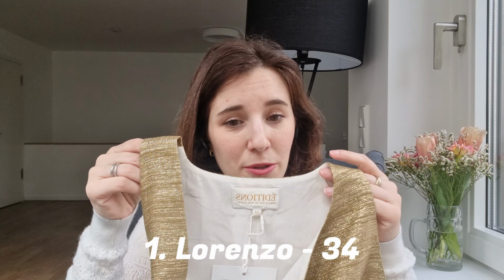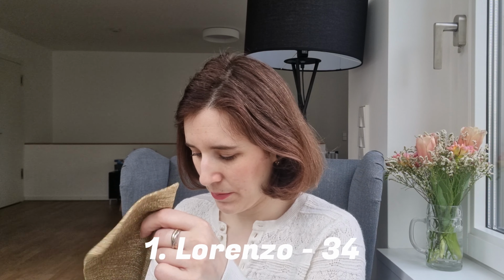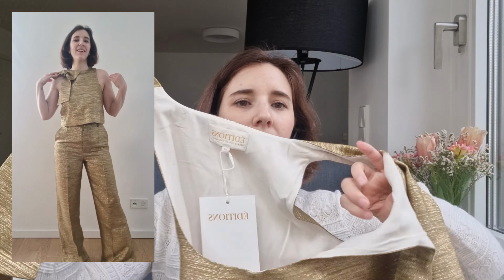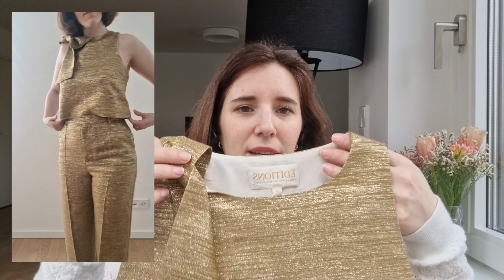The label does not just say Sézane, it says Édition, and then Sézane, Rue du Bac, Paris 7, which is their address. I took it in the size 34, which I think was the right size. It's called Lorenzo, and it retails for 115 euros. It closes with this little bow, so if the bow gets undone, to put it on, you can simply open the bow and then it's kind of open like that. And because it's very wide and breezy, it's really easy to put on. And then you will do a little bow. I'm not an expert in bows, I did my best.